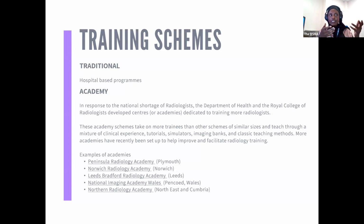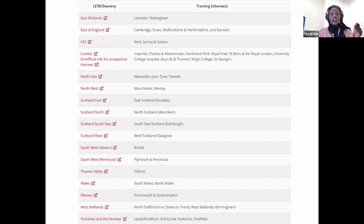The good thing about the academy, I personally think, is that it's a bit more hand-holding, shall I say. You get a bit more teaching, and then you get to implement all of the things you've learned in academy over in the hospitals. You can do a bit of research. Examples of academy style programs include Leeds; Wales has one, and East of England has one as well. But we're getting quite a lot of hybrids at the moment between the traditional schemes and the academy schemes. I'll share this PowerPoint afterwards, but essentially I've given you a list of all of the different types of programs that we've got.